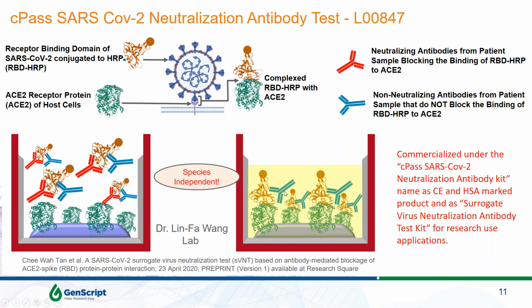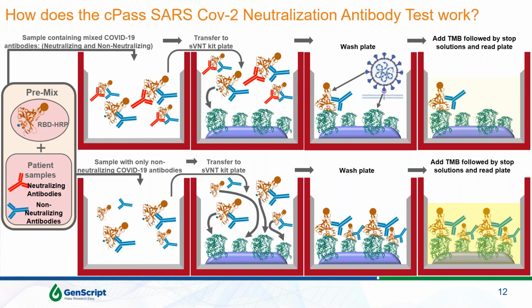Alternatively, if all we have are non-neutralizing antibodies, which you see here in blue, then the receptor binding domain will bind to the ACE2 receptor, and we'll get a signal in this assay, because in this test, we've conjugated horseradish peroxidase to the receptor binding domain, which will elicit a signal when incubated with the colorimetric substrate TMB.